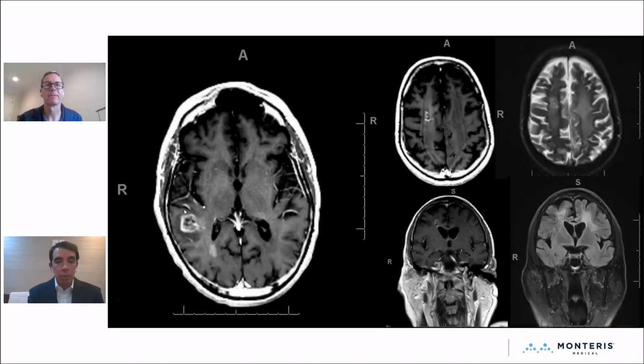We see a right temporal out of field recurrence at second progression, and a very typical appearance of what you see in an area treated with LITT, with a small area of residual T1 and minimal flare. And again, it speaks to the ability to achieve local control in the recurrent setting in patients, and in this patient with a molecularly favorable lesion, who was able to initiate therapy at recurrence to control disease.